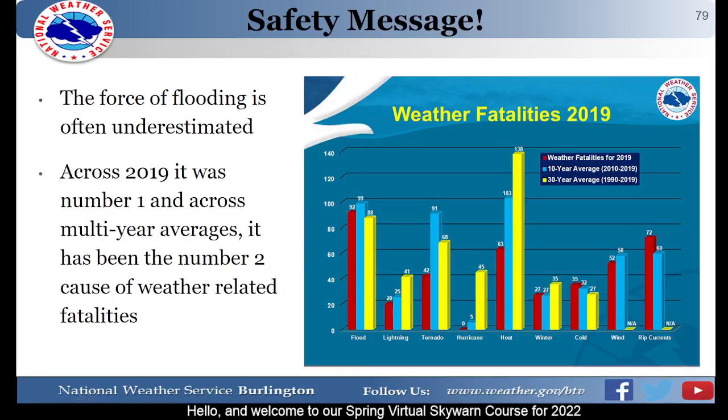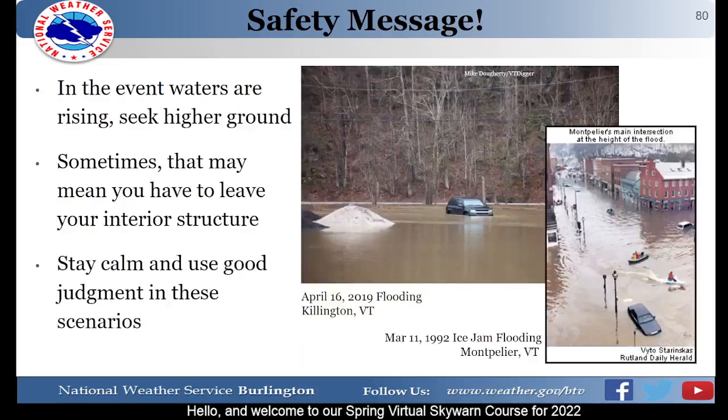a much larger weather hazard than many of our other things, and we encourage you to take flooding probably the most seriously out of all of our different warning products. In the event of rising waters, seek higher ground, and of course, sometimes note that you may have to leave an interior structure. Use your best judgment and stay calm.